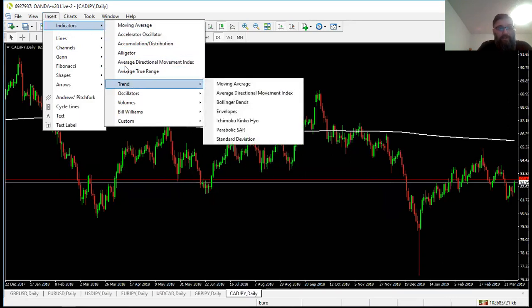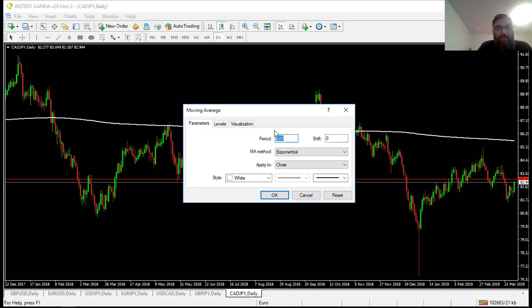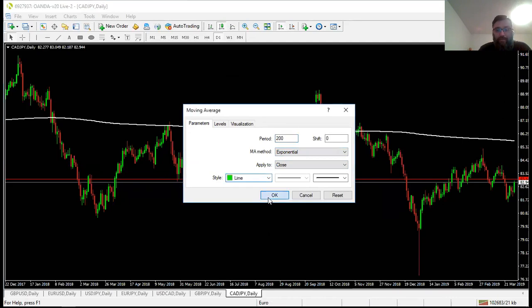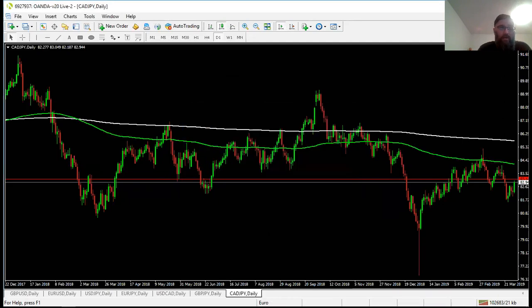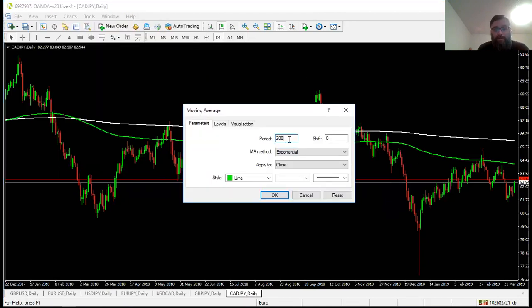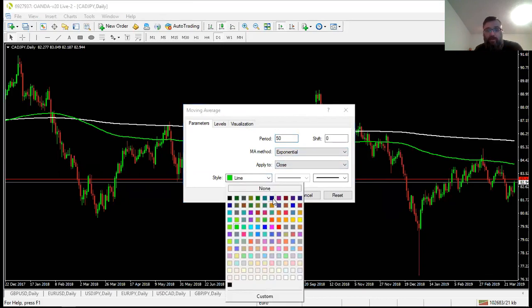So indicators, trend, moving average. The next one is going to be your 200, exponential, close, and it's going to be lime. Then insert, indicators, trend, moving average, exponential, except this time it's going to be your 50 EMA. It's 50, exponential, and I would do this medium blue.